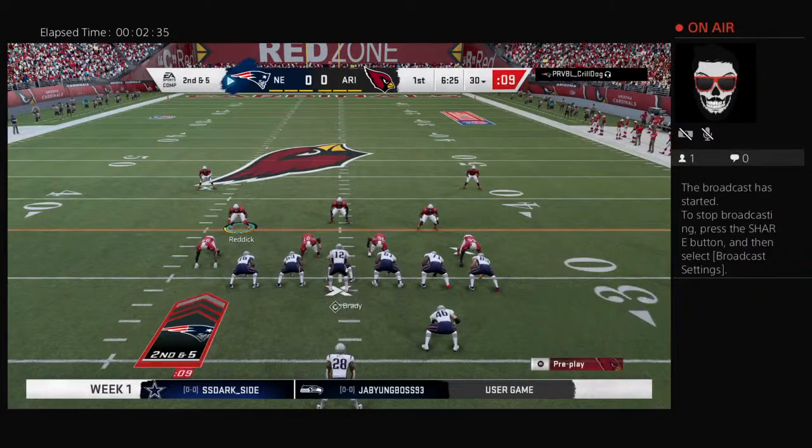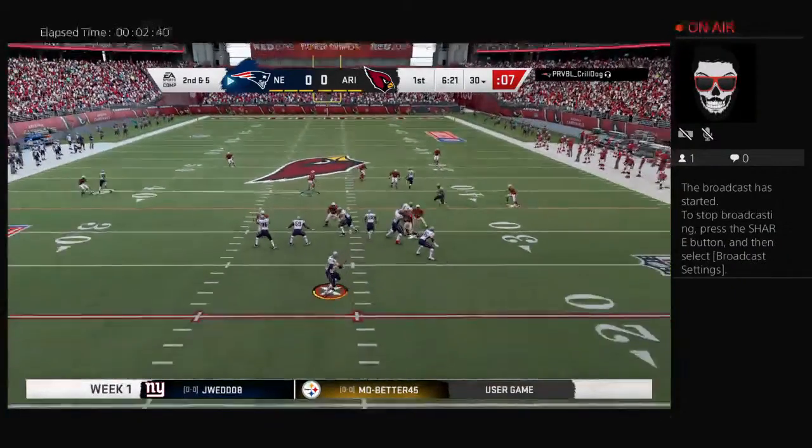Shadow. Hey, shoot. Hey, go 66. To throw is Brady.